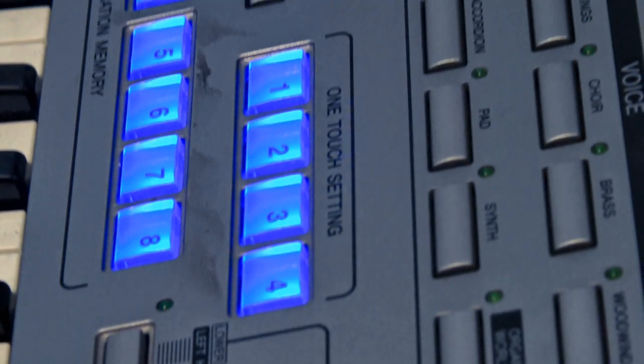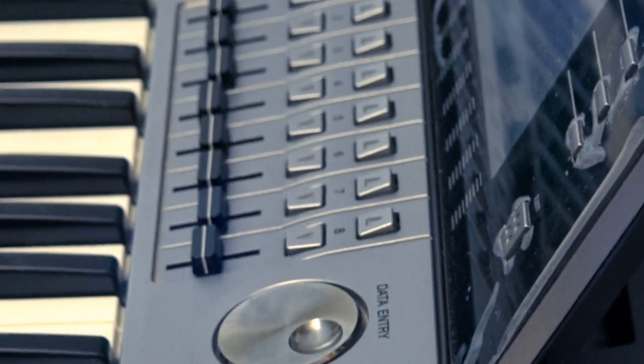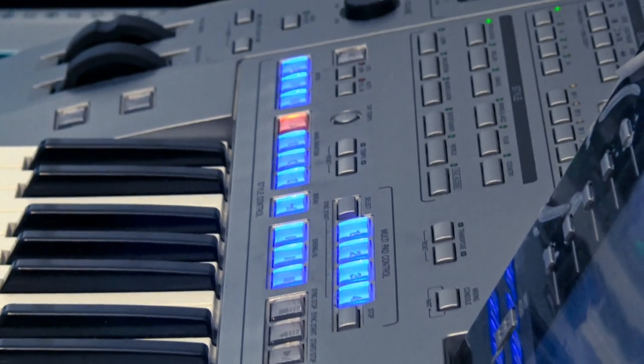Some things are easier to do, but the majority of things are harder to do on Genos. Another point for Yamaha Tyros 5: I compare with the same pair of headphones, some AKG, and the preamp for the headphones is stronger. I will say better sound, more bass. Here on Genos, the preamp is good, I will not say it's very good, but I will put it a little more than the preamp on the Tyros 2. So quite very good, but really I like the headphones preamp on the Yamaha Tyros.